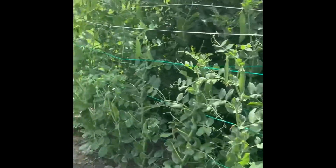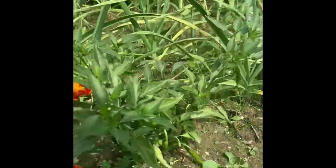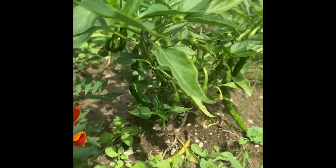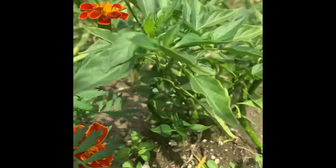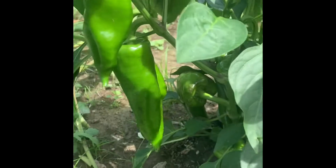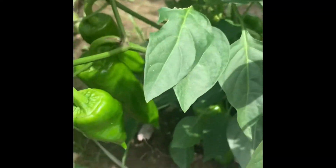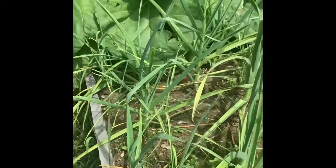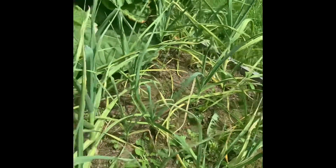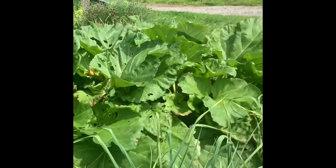Some more peas here. And I have a bunch of different peppers growing here. Those ones are red hot chili peppers. They're not red yet. These are a jalapeno. And these are a sweet pepper. I think these ones were totally sweet pepper. I can't remember. And there's some more soft neck garlic. And my rhubarb, which is ready to harvest again.